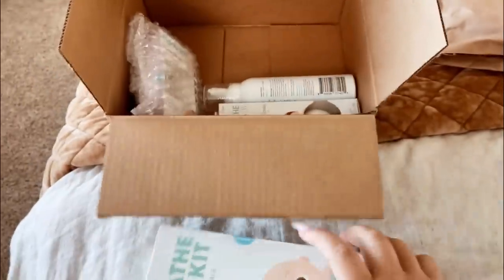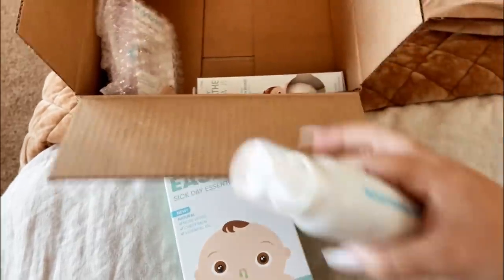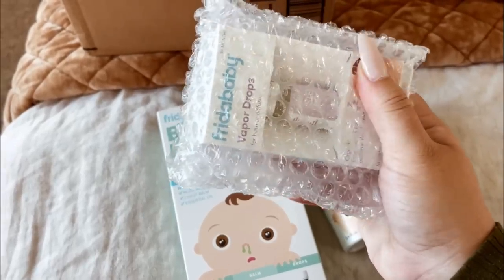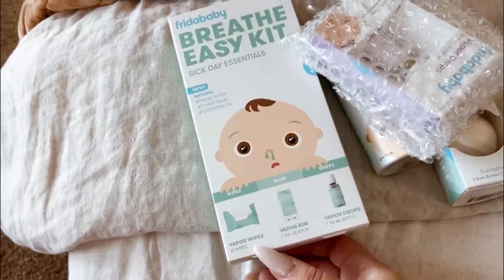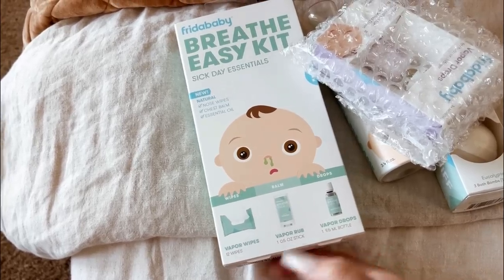And here I got a bunch of Breathe Easy Kit stuff from Frida Baby. I got the saline mist, the vapor bath bombs, some vapor drops that you can put in the bath or diffuser. And then in this kit comes vapor wipes, vapor rub stick, and then more vapor drops.